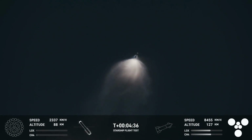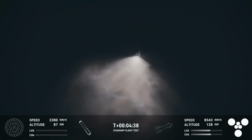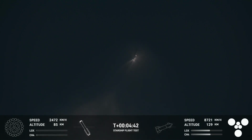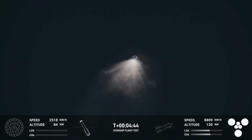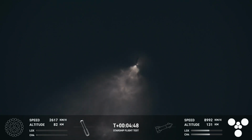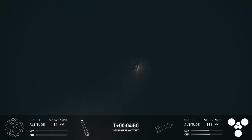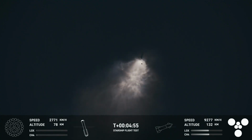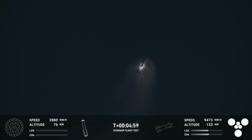So incredible to see these views. You can see the ship on the right-hand side of your screen. All 6 Raptor engines are under full power. Once again, the booster is making its way back to the launch site. We are going to try and catch it using the chopsticks on the launch tower, the exact same tower that it just launched from 5 minutes ago.